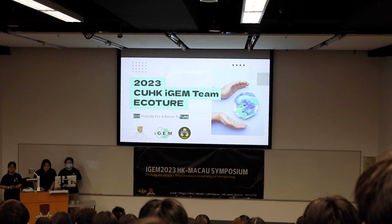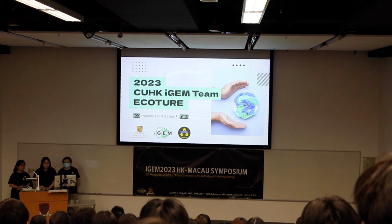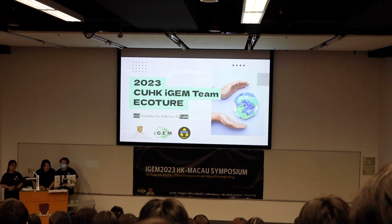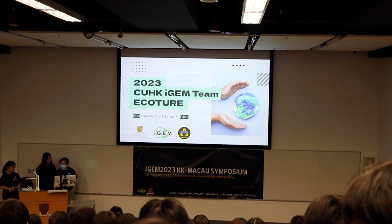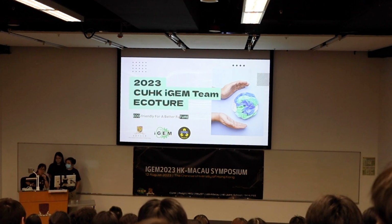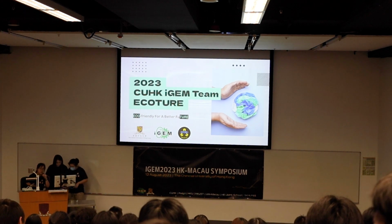CUHK iGEM team, and so before we talk more about our project, maybe we could introduce ourselves. So my name is Allison, and I am a year 4 biochemistry major, and I am part of the wet lab team. My name is Chang, so I'm an incoming year 4 in biomedical engineering. I'm part of the dry lab team. I'm Jasmine, also majoring in biochemistry in year 4, and I am taking part in human practice and also in wet lab team.